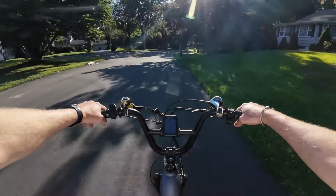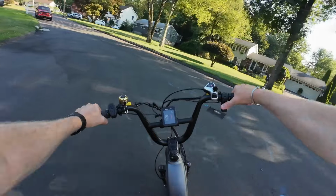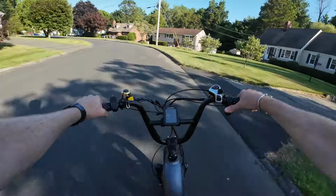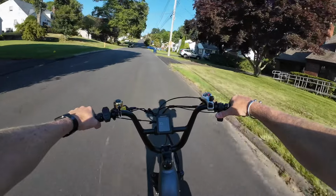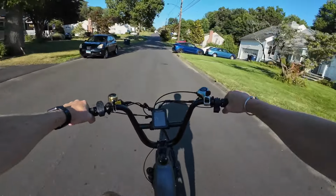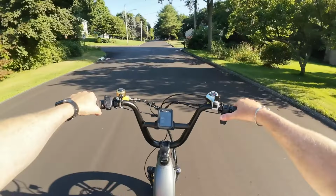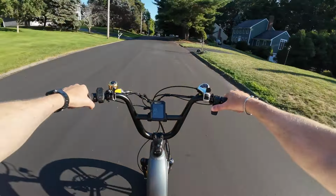If you're a Chinese e-bike company, please call me, because I'll help you name your bike in a more appealing way for American buyers. I just don't get some of these names. I mean, no guy's going to go and pick a bike called a Puckipuppy. It's just not in their nature. Just call it electric puppy or something like that. Something more simple.